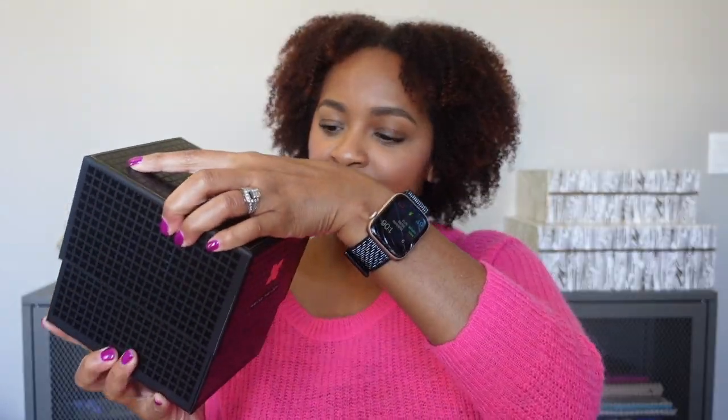So let's go ahead and open this baby up. It comes in this box. This is my second fragrance from Fragrance du Bois. So I have seen these before, but let's go ahead and open it up. And inside you get this very, very nice velvet box. Very luxurious. I think because of the packaging of these, they would make excellent gifts as long as you know the person will like the fragrance, because Fragrance du Bois is quite expensive. So let's go in and open it up.